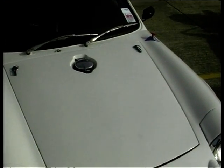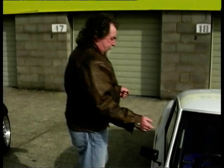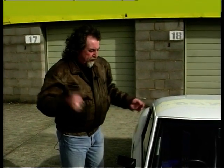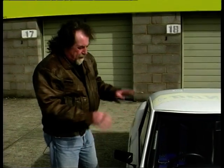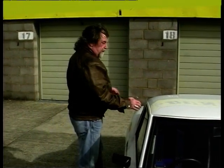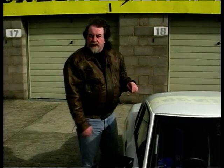You could use this every day. Most people who've got them do use them every day. No problem again inside. It's not as cramped as the old G4 over there. Plenty of room in there, plenty of leg room, proper heating and ventilation system. You can't go wrong. So they made money. 800 of these cars, made them a few quid.